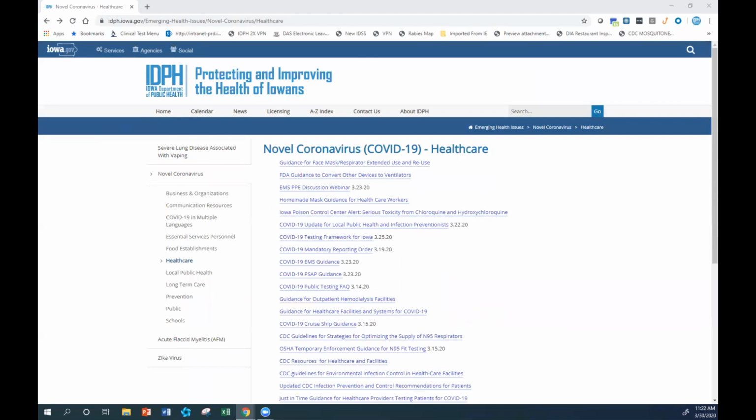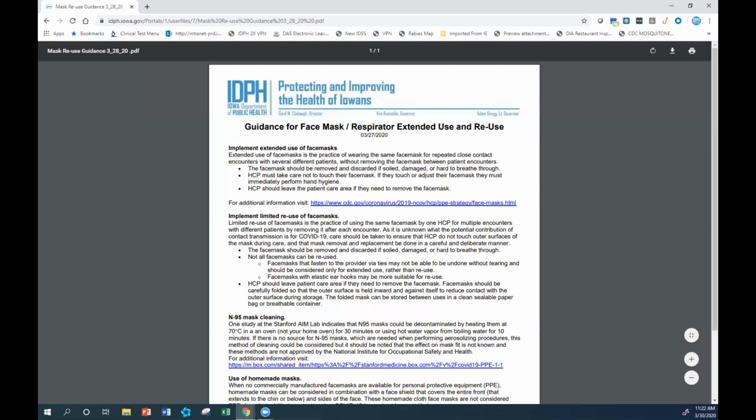We have a question about reuse or extended use of PPE. And I think that most of the questions that you will have are really going to be answered in this document from CDC. As far as gowns and gloves, they would need to be changed between each resident. But for the face mask and respirator use, we can use that guidance that I'm showing on my screen right now.